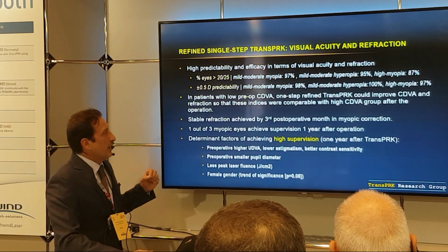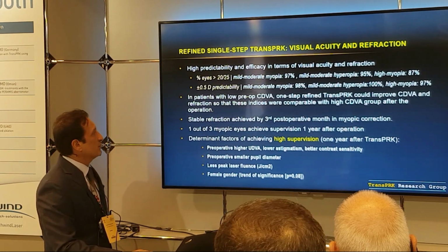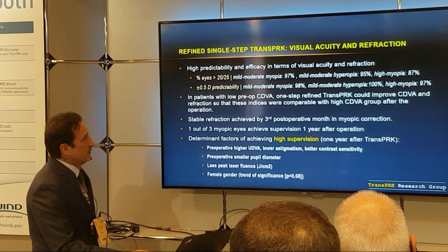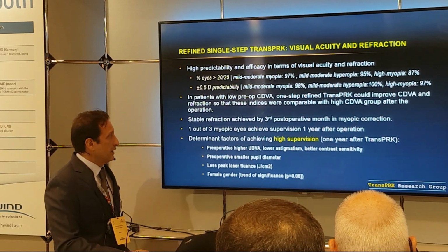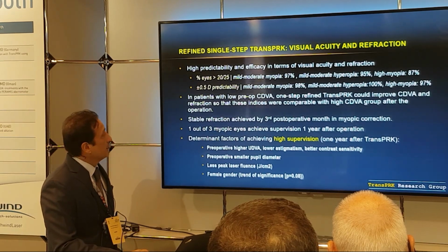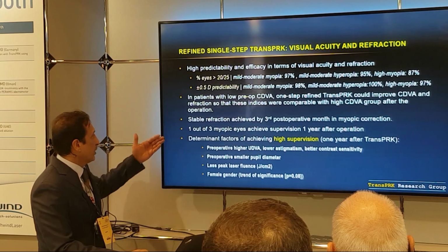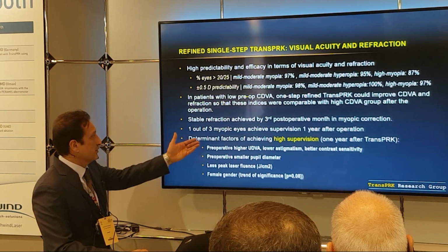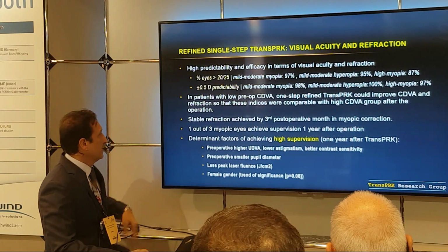One of the highlights in our work in the refined TransPRK is achieving high supervision. That's normally could be achieved after 1 year after refined TransPRK. And you can see the parameters or factors that contribute to achieving this supervision.